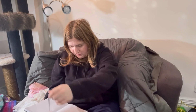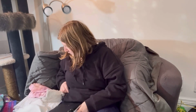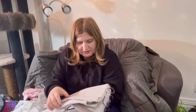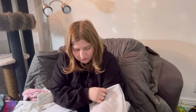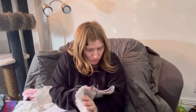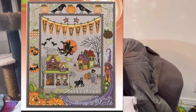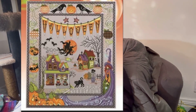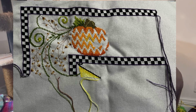I know this one's definitely it. So this is the Halloween Afghan by Stony Creek, and I am stitching it on 28 count Lugana over 2, and I got 1206 stitches completed on this in a couple of days near the end of the month of May.